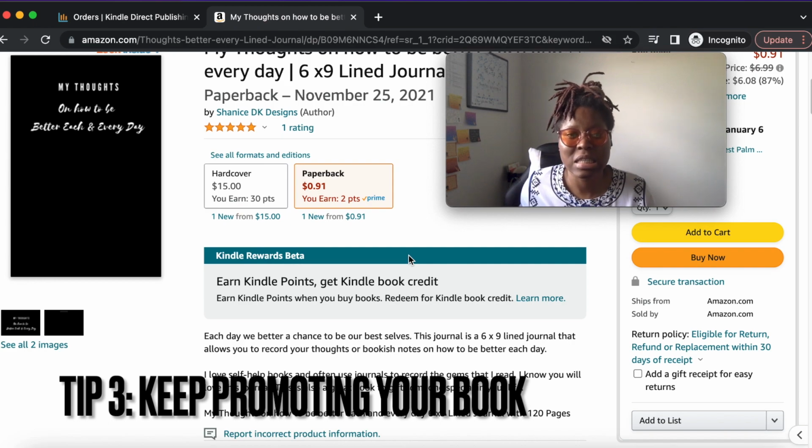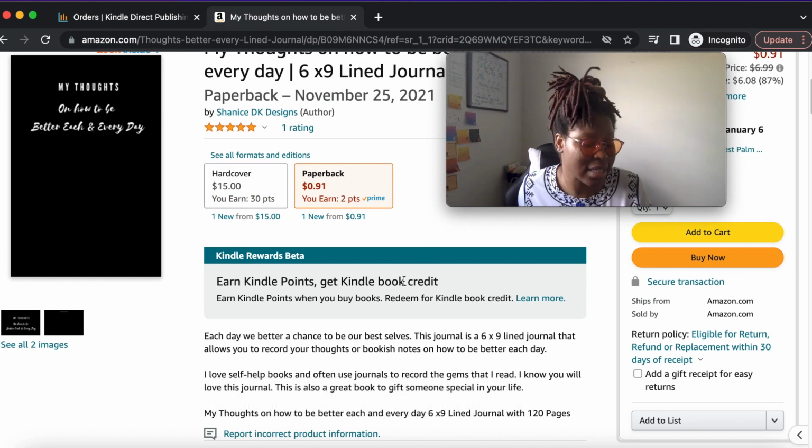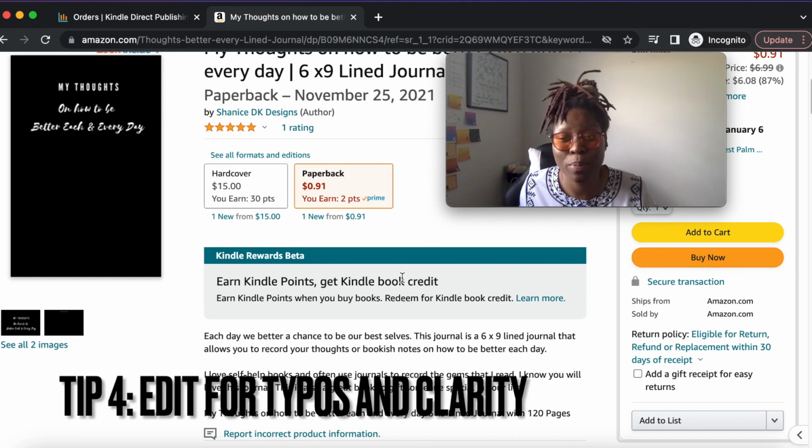Another thing is, if you feel like you have a good book, keep promoting it, even when that price changes. Just keep promoting that good book that you have, because it's worth it, right? It's worth it for people to see it, especially if you think the book is beneficial to a lot of people. So take your time when creating your books and when publishing.